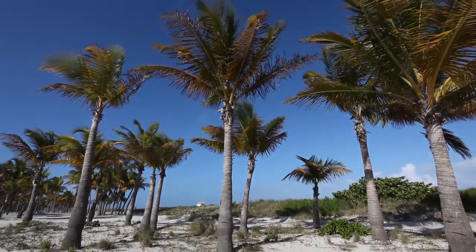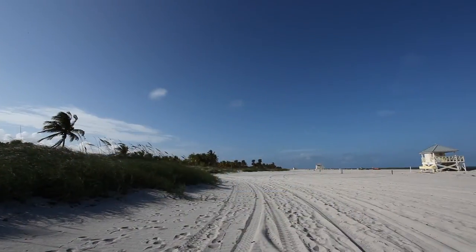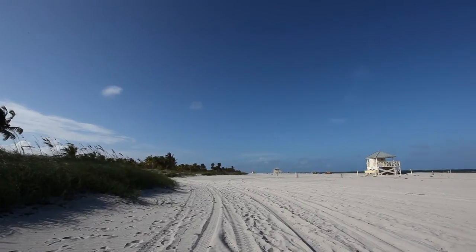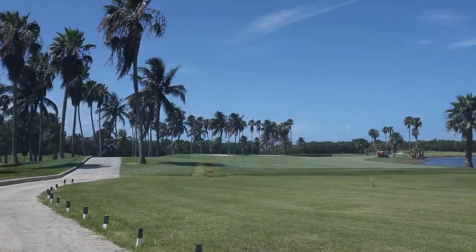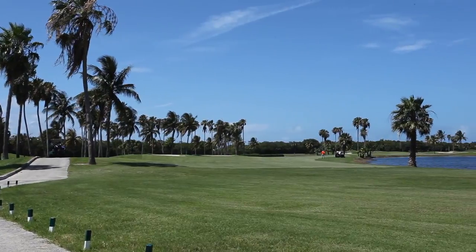Pristine Atlantic beaches, delicious weather, and serene island lifestyle. Discover all of this on the island paradise of Key Biscayne in Florida.